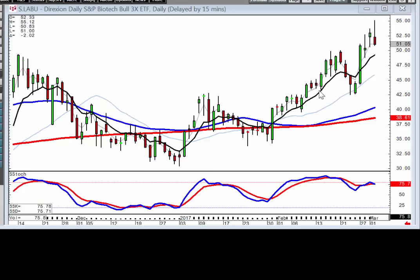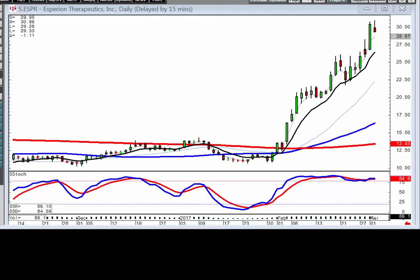So if we know that the ETF of the biotechs, Labu, is in an uptrend, that makes for easy assessment of which sectors that you want to be in.